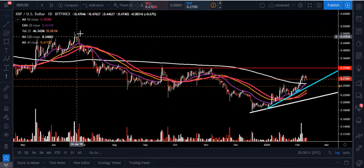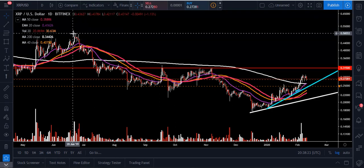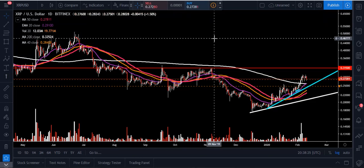All these wicks up here, when you see a lot of long wicks to the top, a lot of the time there's going to be a sell-off coming. And this is the stuff that you can learn over time by studying. But it's really important for you guys to pay attention to the trend, pay attention to the moving averages and trend lines. That's one of the main things that I can tell you.